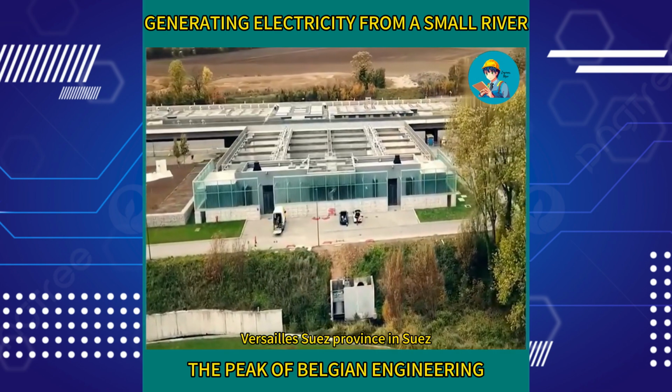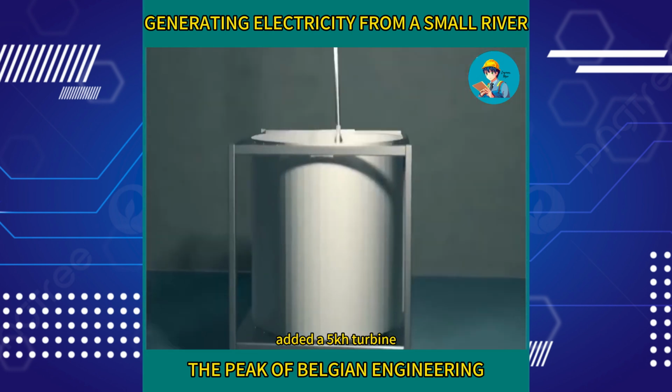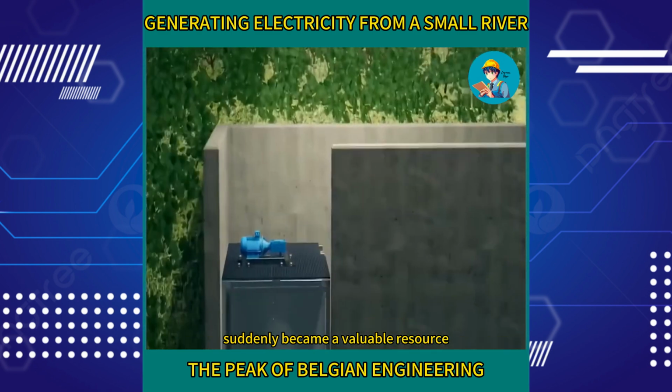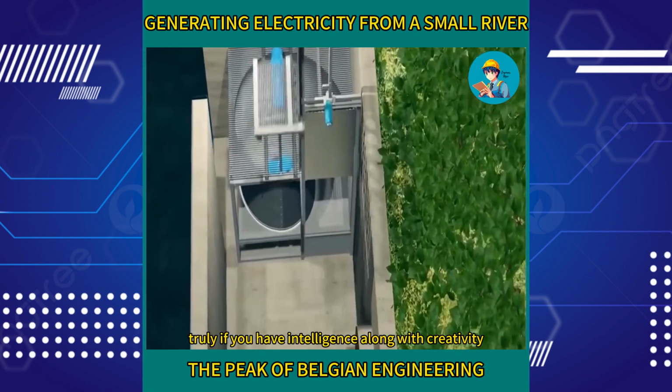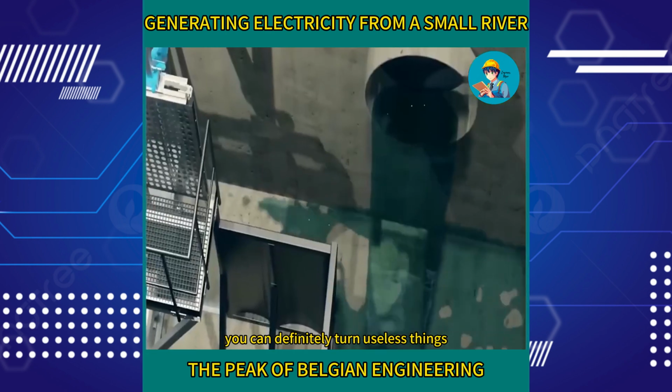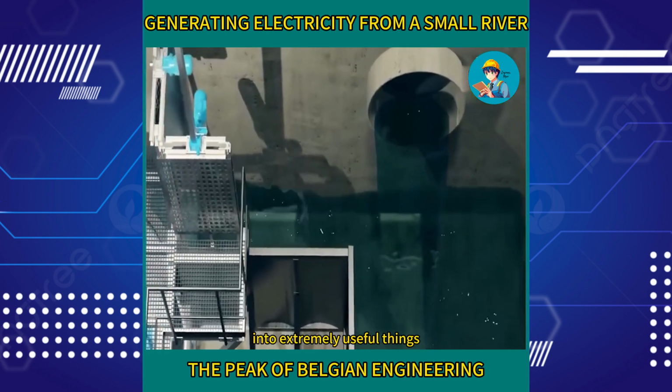This year, this group installed for the first time in France, at the water treatment plant in Versailles, Suez, a 5 kilowatt turbine. Wastewater that originally needed treatment suddenly became a valuable resource. Truly, if you have intelligence, along with creativity, you can definitely turn useless things into extremely useful things.